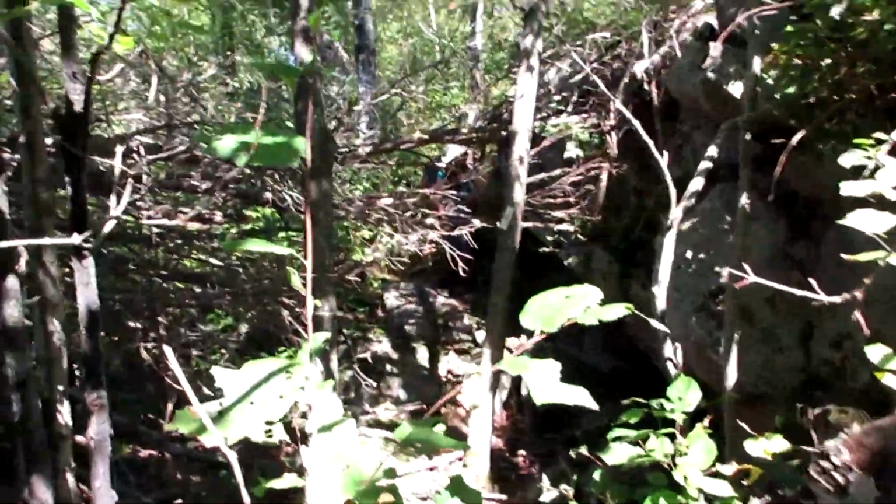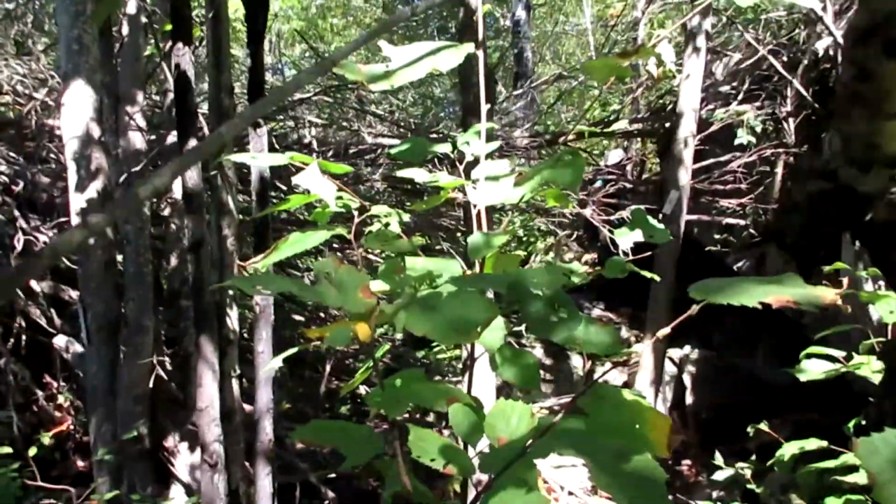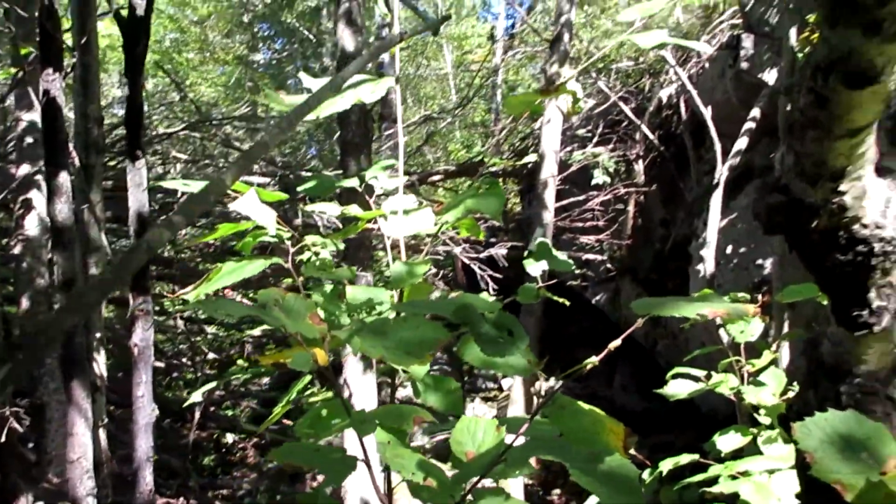Where is Jenny? There. Can I put this here? This looks like a fungus. It probably is fungus, but it may not be the same variety that we get.